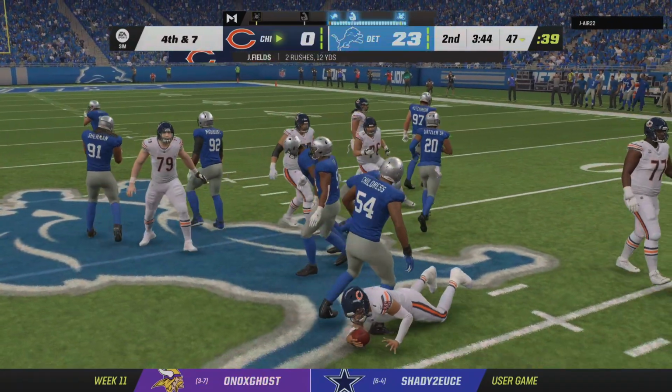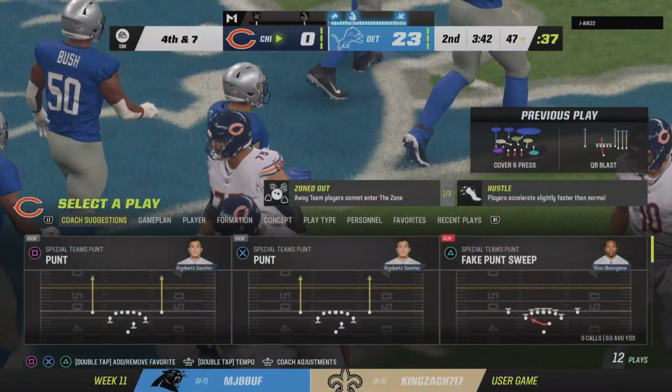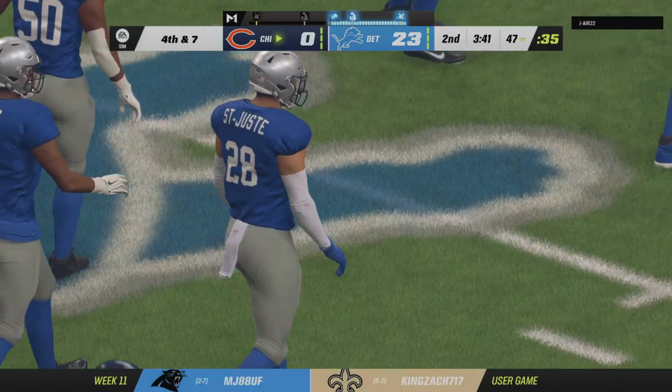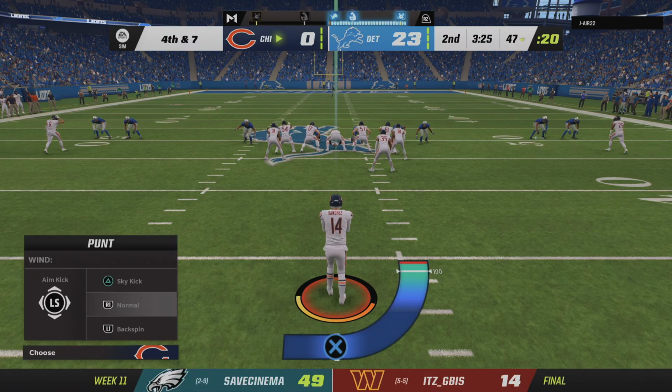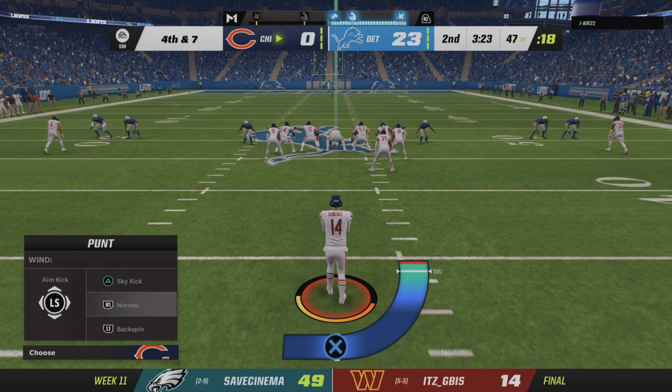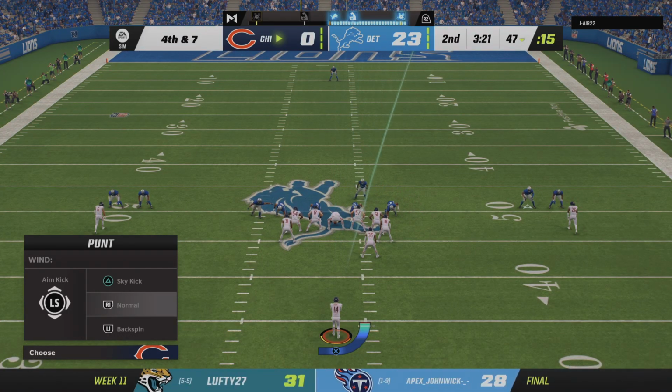You know, here's it, bring in your tight end, keep him in. Your running backs, they have to step forward. Bottom line, your offensive line has to block them first to give yourself a chance. To punt on 4th down, here's Rigoberto Sanchez.